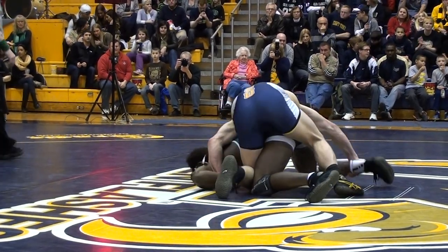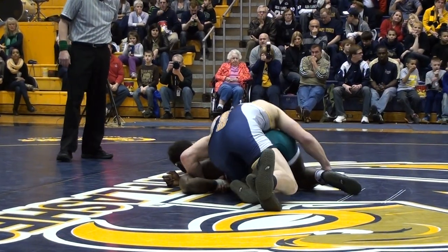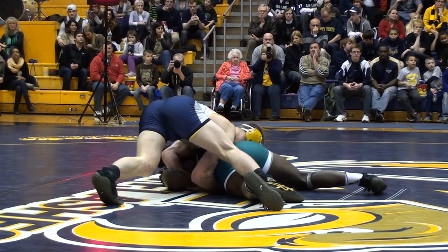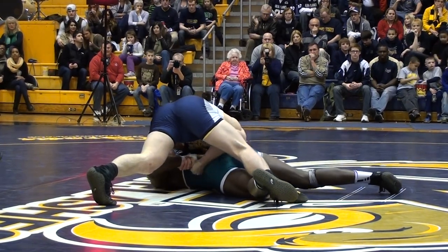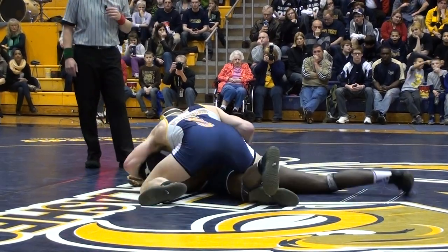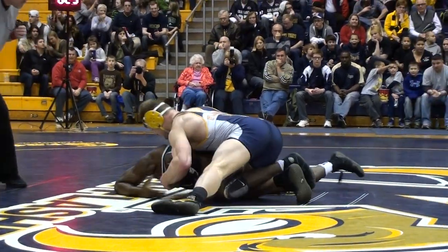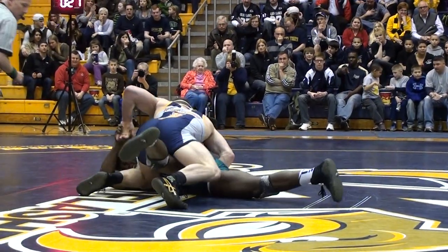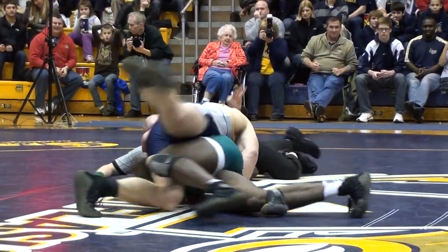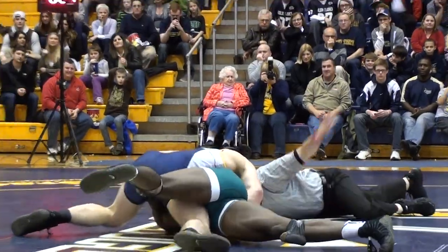Wellington doing a great job of keeping his hips up and not on the mat. You don't want your hips flat against Kilgore like this. You don't want the arm on the back like that against Kilgore either. Very bad situation for Phil Wellington here. And he's doing a nice job of resisting it. Now Kilgore's got him in some big trouble here. Kilgore could be looking for a fall here. Got 20 seconds to work.